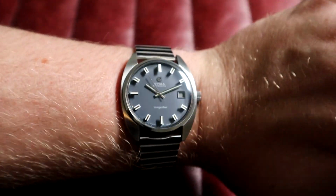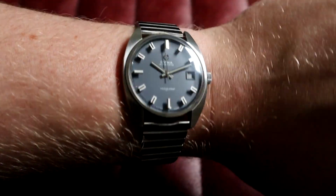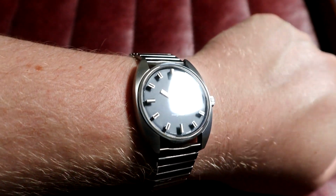Really cool, and the cushion case makes it definitely wear larger than those dimensions would have you believe as well. So if you like a slightly bigger watch, don't be afraid of this one. So go check it out on the website.